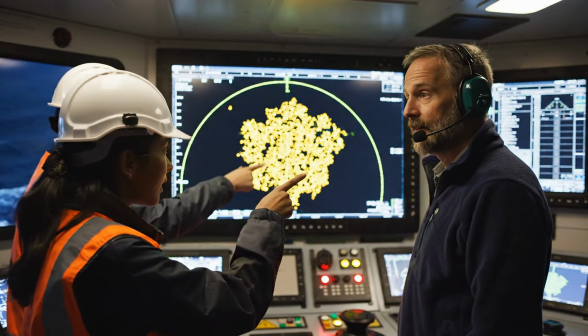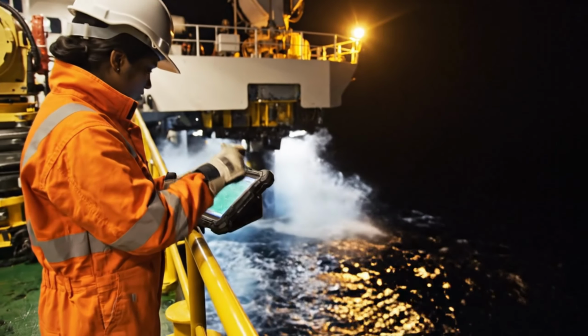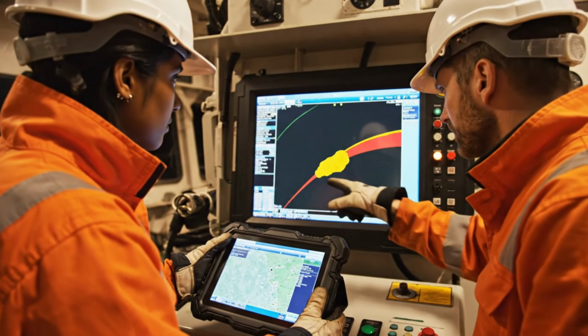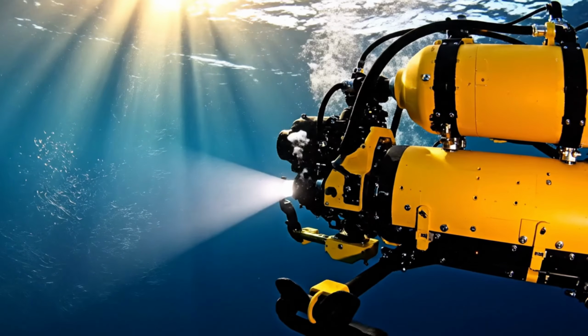As the drone descends, the team monitors the first sonar returns. Wait, zoom in on that. That is definitely something dense. 160 miles offshore, the dynamic positioning keeps the vessel steady as the sonar sweeps the seabed. There, zoom in. That's a significant return. The ROV begins its descent into the crushing darkness. We copy that, Bridge.